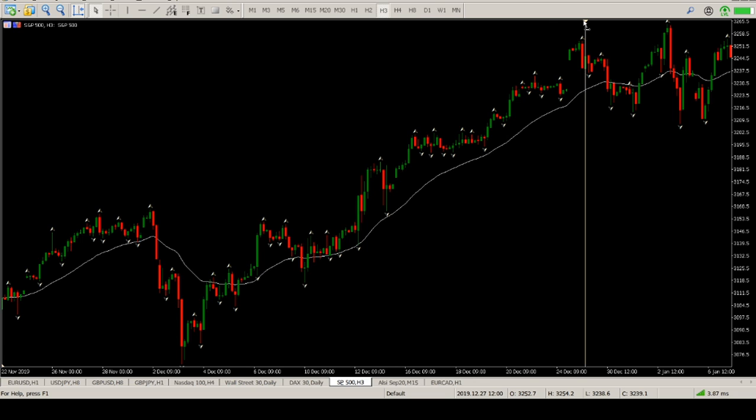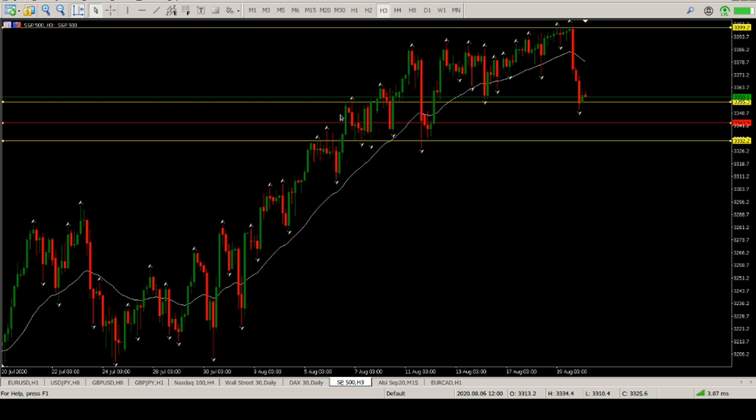Starting off with a 3 hour. These levels here are pretty much daily levels. This is the previous swing highs on the daily time frame and levels on the daily. So all three of these are valid. The first one obviously lines up with the 3 hour inside tail here, also with this previous low here. So that's definitely the first area.